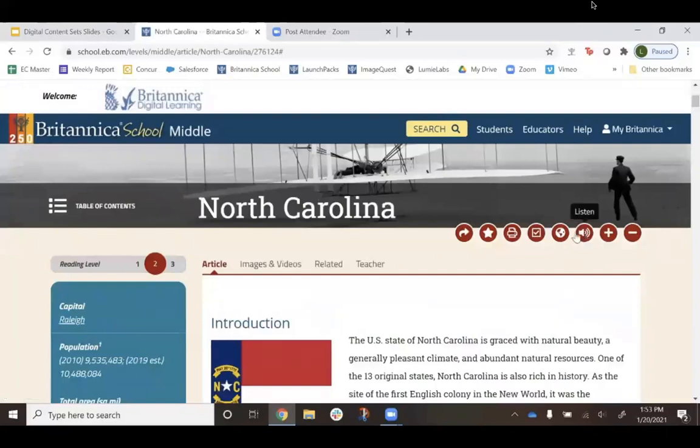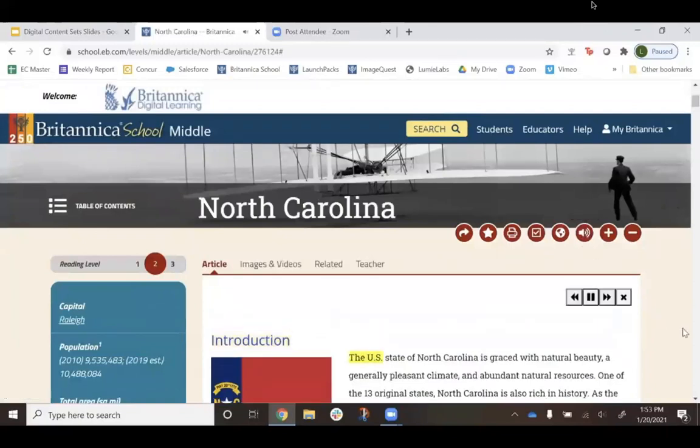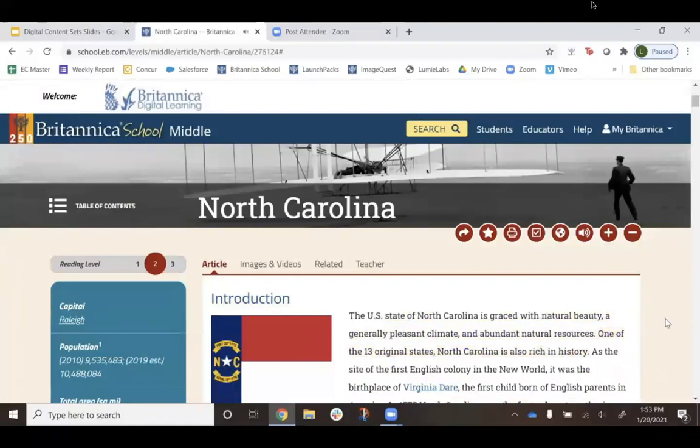The other thing that's really great is I can have the article read aloud to me. I'm going to model this for you so you can get a sense of what this looks like. Introduction. The U.S. state of North Carolina is graced with natural beauty, a generally pleasant climate, and abundant natural resources. One of the 13 original states. So that gives you a little sense. Usually it highlights per sentence, and then it highlights the next one. It's a great support for students who might need support on reading fluency, or they're maybe just more auditory learners. They have that option to have the article read aloud to them if they want to.